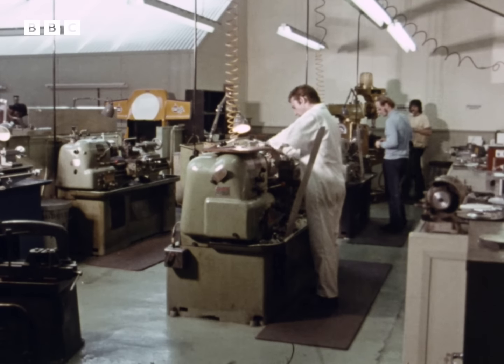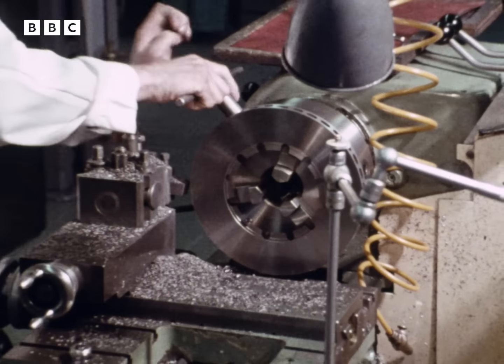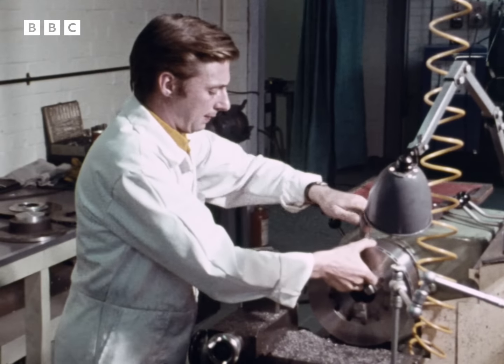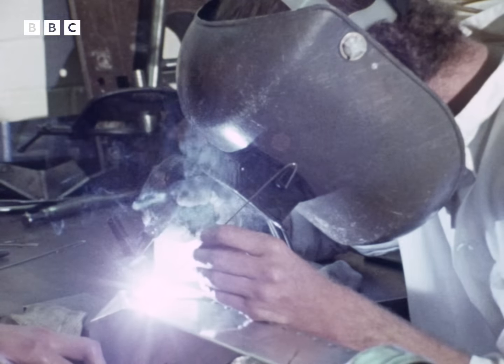Modern racing cars are very expensive to manufacture in the first instance. They're inordinately expensive to maintain because you've got highly stressed engines and highly stressed components which require attention after and before every race.